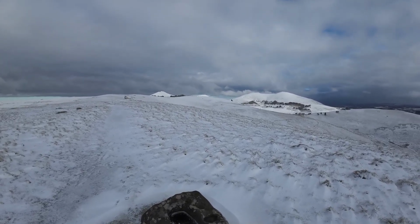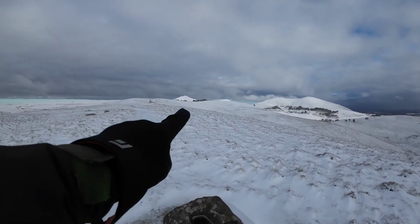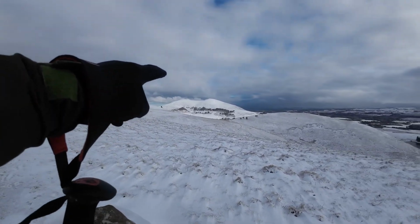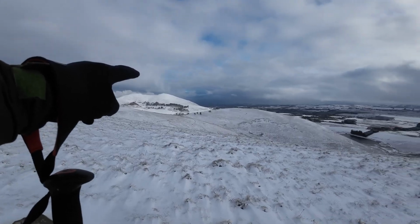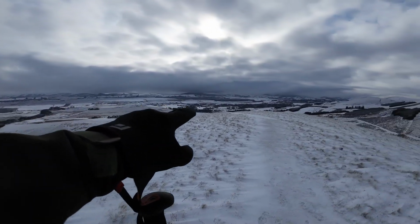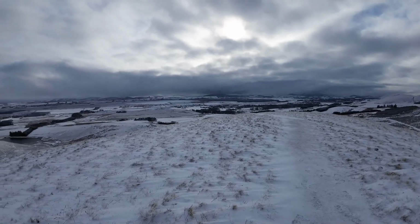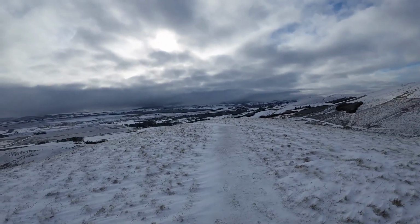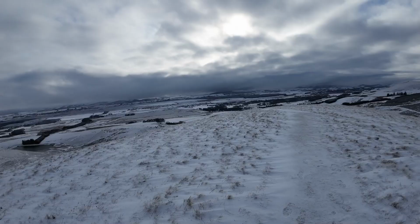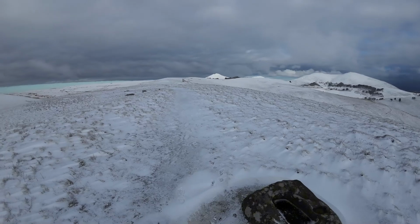And over there, West Kip, that pointy one. Over there, then East Kip, and over there Scaldlaw, South Black Hill, and that takes you down to 8 Mile Burn, and that's where we started down there, which is 9 Mile Burn. So called because it's 9 old Scots miles from Edinburgh. Let's get going.